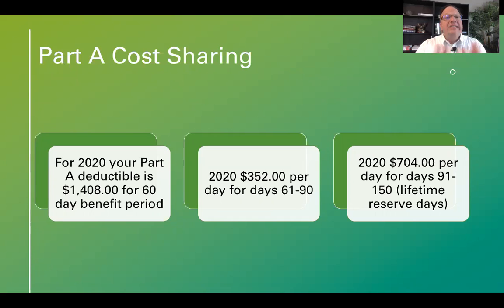Now, that's a single stay. So if you are in the hospital and then come out and go back in, you could be paying for that next stay. And we'll look more at that in just a moment. Now, if you have a longer stay, so once you hit day 61 through 90, it's going to be $352 per day. And then if you have an even longer stay, a really long stay in the hospital of days 91 up to day 150, then that would be $704 per day that you're in there.